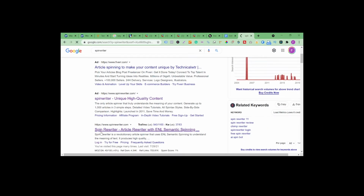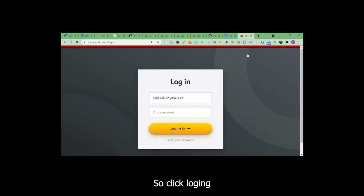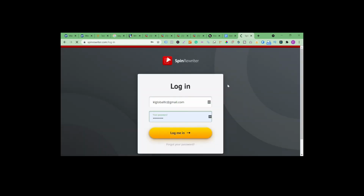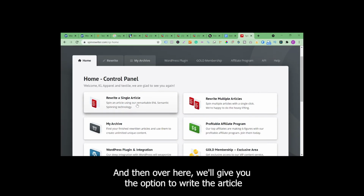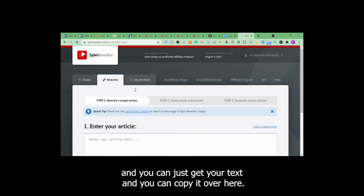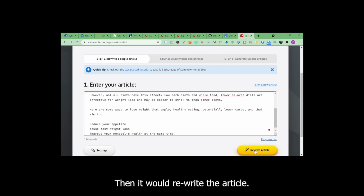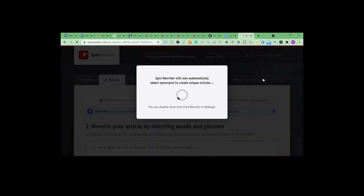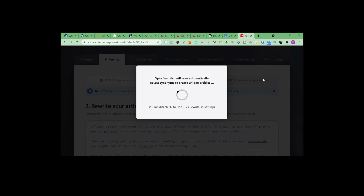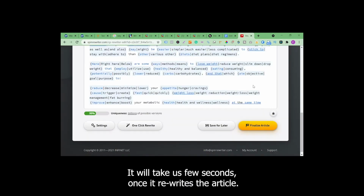Okay, so I think it's this one. Yep. So in my case, I just log in, and then over here it gives you the option to rewrite the article. You can just get your text, copy it over here, then rewrite the article. It will take just a few seconds.